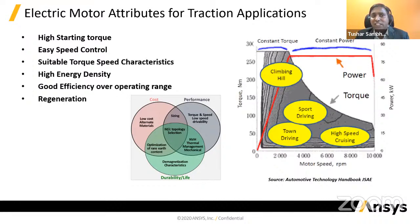So you need to have high starting torque. You need to have easy speed control. You need to have good torque speed characteristics. You need to have high energy density because again, the size of the machine is very important. You need to have good efficiency over the overall operating range. For example, I cannot say that I get a range from my battery of over 400 kilometers on a freeway, but as soon as I'm in a city, it just becomes 100 kilometers. That's too much of a variation. You need to make sure you balance it across the different drive conditions. So that's again an important part.